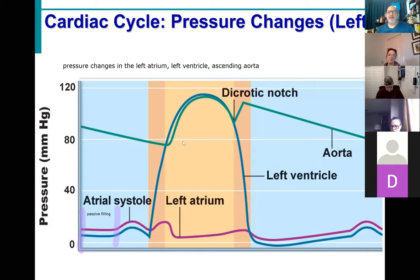But then the ventricle starts to contract. And when the ventricle starts to contract, we hit this big important point right here. What happens at this point? Let's make it even smaller to really emphasize. What happens at this point right here?